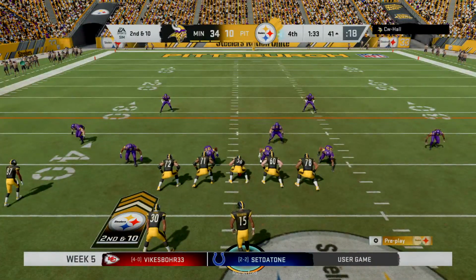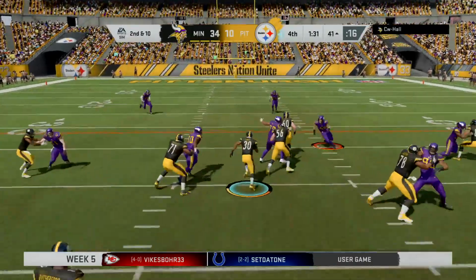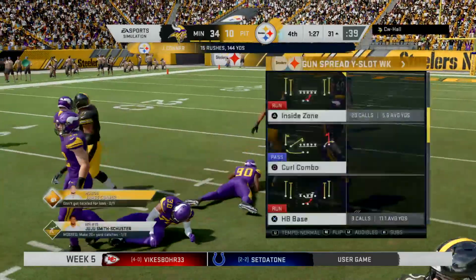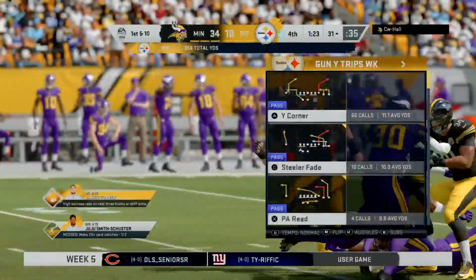Here now is 2nd and 10, again from the 41. From the gun, again to Connor. And past the 35, he'll be dropped a yard or 2 shy of the 30. The Steeler 1st down on the pickup of 11 yards.